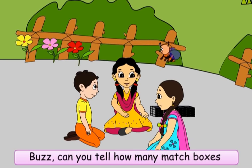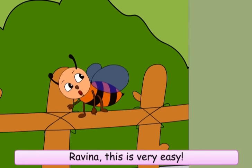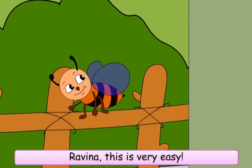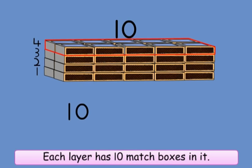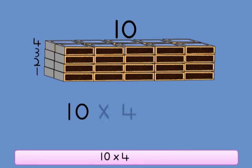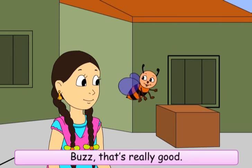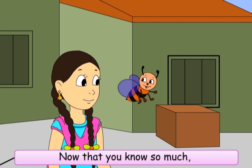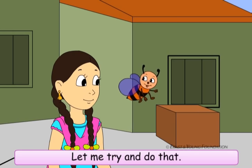Buzz, can you tell how many matchboxes I have used to make this stage? Ravina, this is very easy. Your stage has 4 layers. Each layer has 10 matchboxes in it. So, your stage has 10 into 4 is equal to 40 matchboxes. Buzz, that's really good. Now that you know so much, you can even find out the volume of Ravina's stage. Yes, Meenu, let me try and do that.